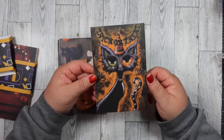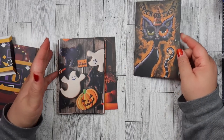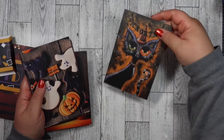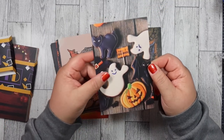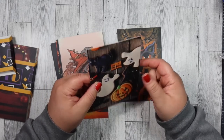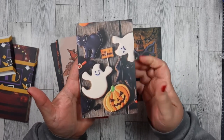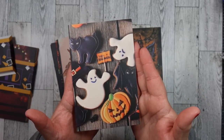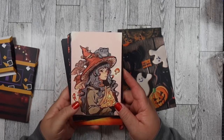I think these are so awesome, and I'm so glad I discovered this. Some of them are really, really artsy like this, and then some of them are photo real like this. But these are actually really sturdy, matte cardstock. Look at that matte finish. So nice. I seriously can't get over this.